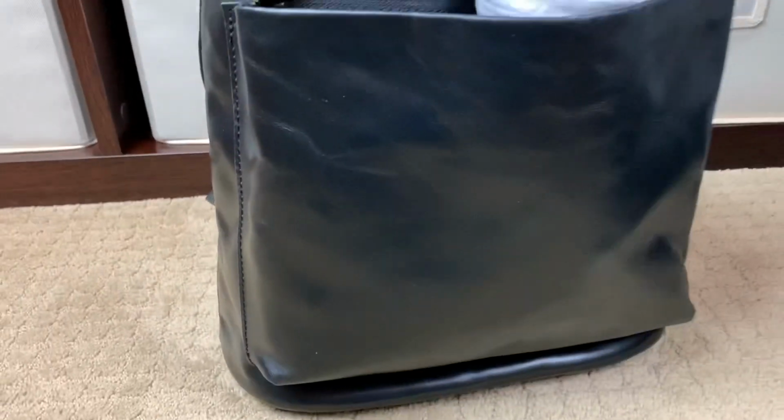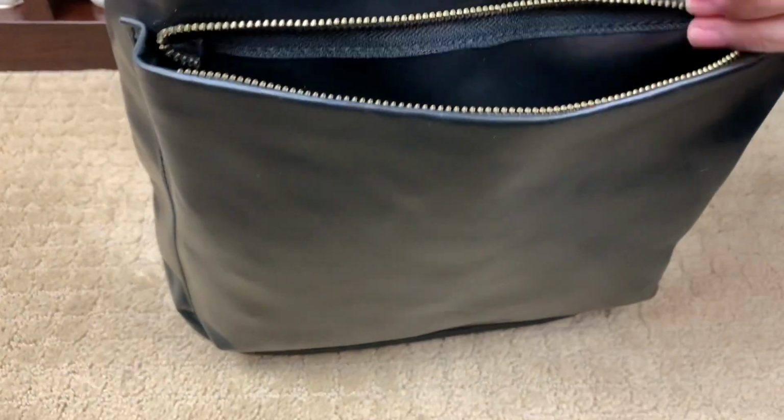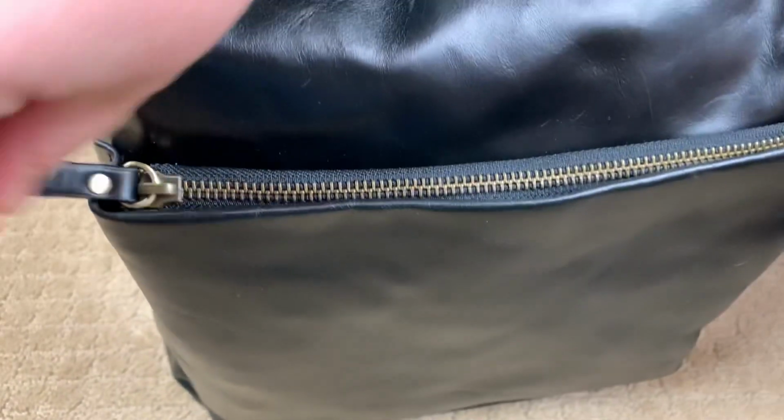But you guys, this whole pocket, look how deep this pocket is. It's just a huge pocket. I could have put so much more in there and it doesn't dig into the front of the bag.